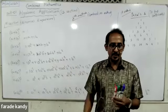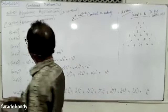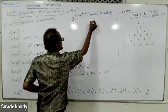See the combination explanation. Selecting means combinations, means C.